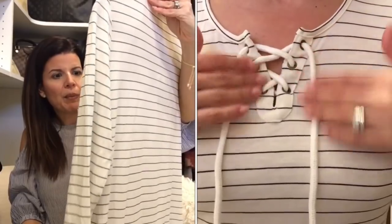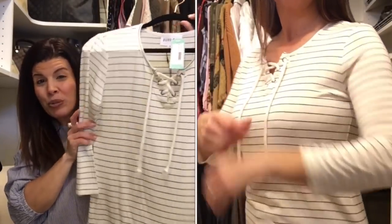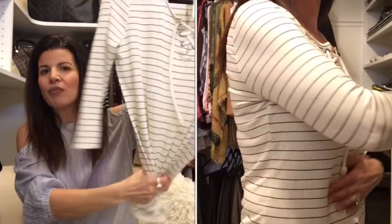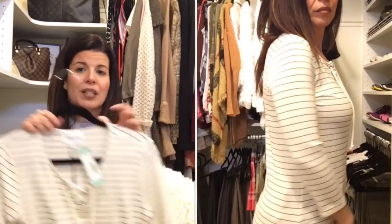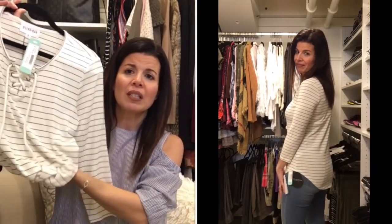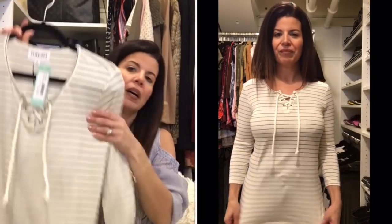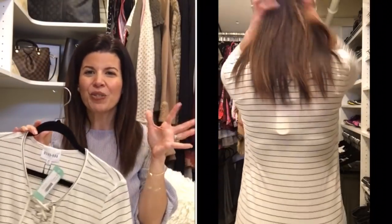I don't know that it's worth 50 bucks. To me, it's probably more like a $30, $40 at the most type shirt. It's just very basic, but it is super comfortable. It's a sweet little top. I think it'd be very versatile for spring and summer. I think you could get a lot of use out of it. You could wear it with jeans. You could even wear this to work. You can wear it on the weekends, whatever. I just don't know if I need it.